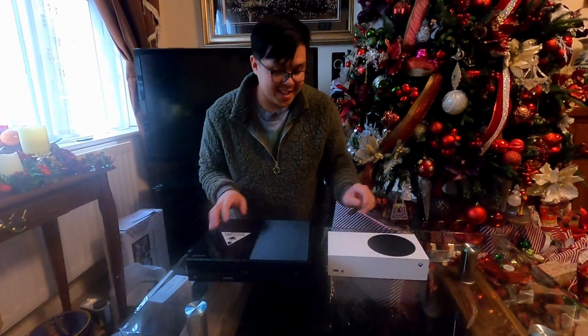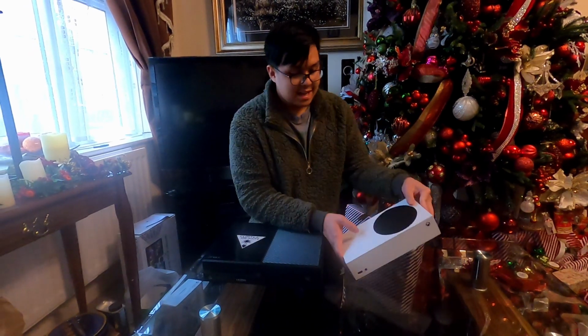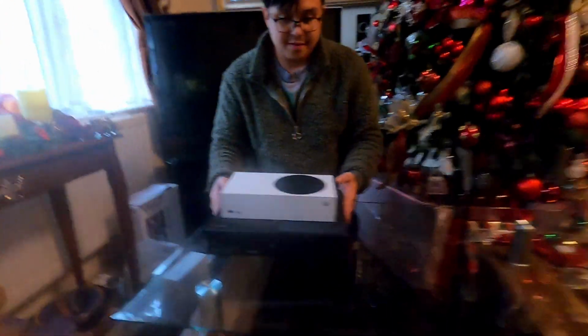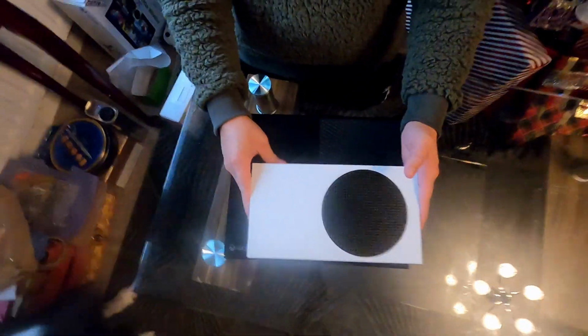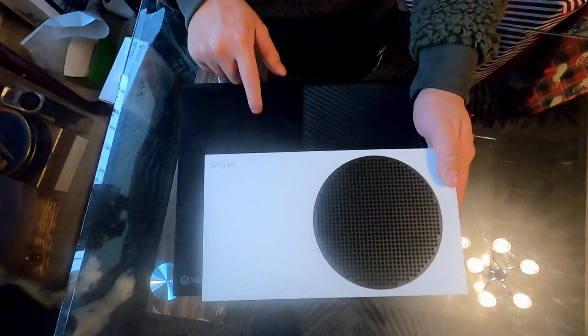Okay guys, I took out my old Xbox, the day one version of it. And as you can see, this is the size of it. I'm gonna put it on top so you can tell the difference, how small it is right there. That's how small it is. And to think that this is a bit more powerful than the old one.